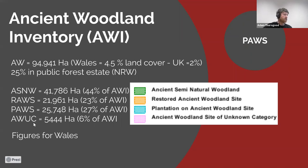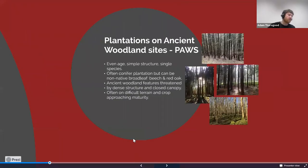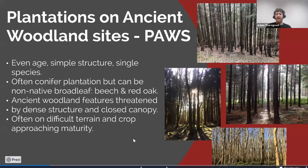These are the figures for Wales, you can see. So 27% of the ancient woodland in Wales are planted with non-native conifers or non-native broadleaf species. Okay, so plantations on ancient woodland sites. I'm going to probably talk in a lot of acronyms. One of those is PAWS, P-A-W-S. But by the time we finish this, you should probably understand a fair few of these really well.